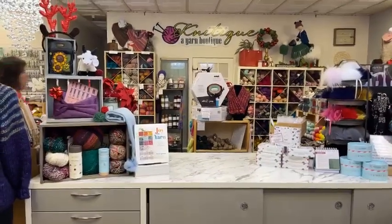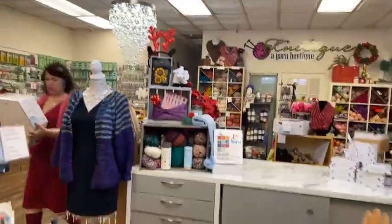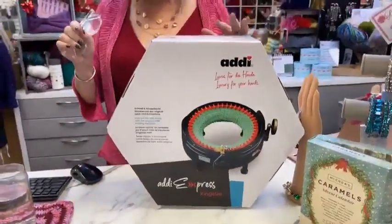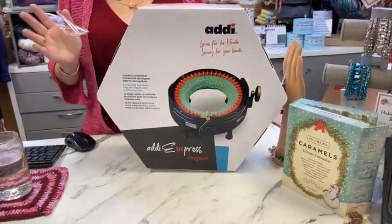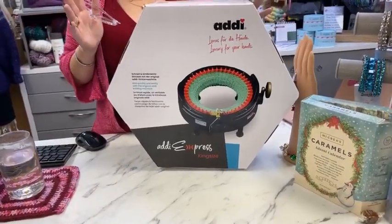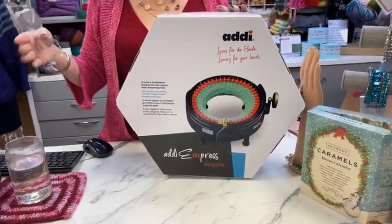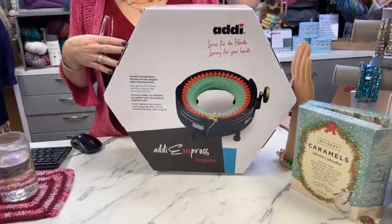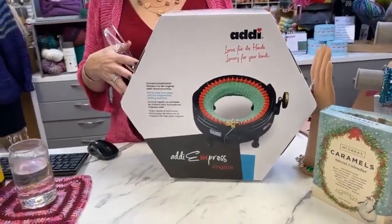The two things that we've talked a little bit about, but not that much. This is the Addi Express King Size, and it is your first foray into machine knitting. It does hats because you're doing a tube. People have done amazing things with them. But if you need to produce hats in a hurry, or you want to teach your grandchildren to knit, Everly's making these for her parents. I will do a demo next week on them.